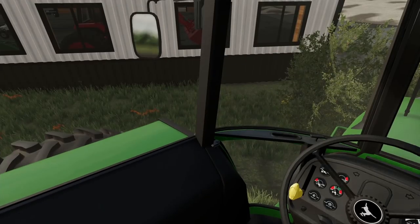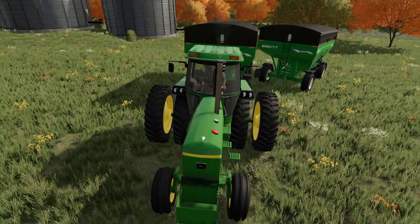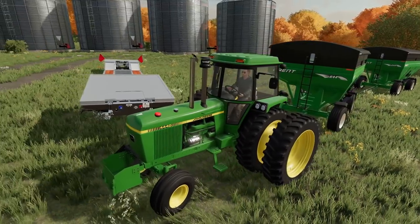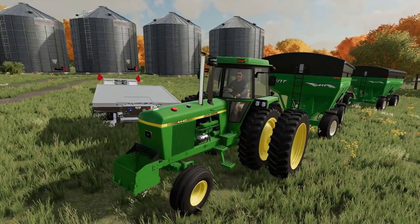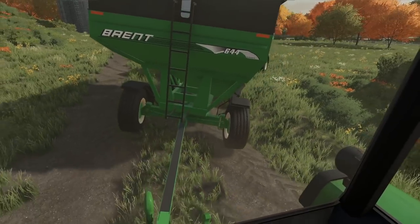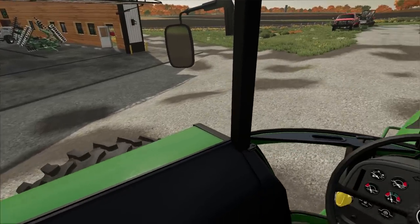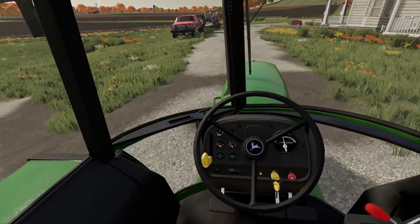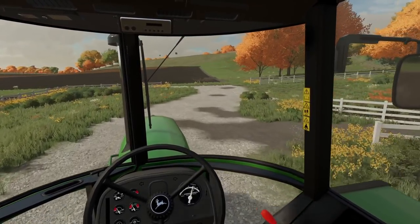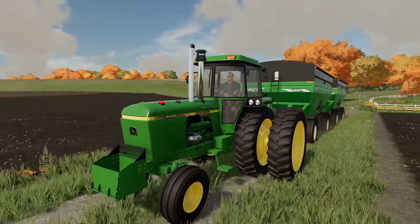Why am I jumping over a ditch? Well, just barely slides right there. Yeah, I had to restart. Wasn't getting nowhere in that ditch. Oh, we did it. Yeah, it's only been 30 minutes. Whoop, don't break an axle there. Oh, wow. Well, definitely gonna have to take the loader out and smooth that out before we fill these grain trains up. Headed to the field.